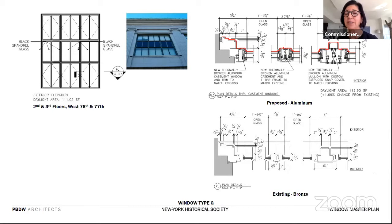However, this is a landmark building, and this is the New York Historical Society. And I'm not a window expert, but there is a lot of bronze fabric on this building that it just doesn't sit right with me that it would disappear. And it's going to disappear forever. It's not as though we're going to say, okay, well, right now you can install these aluminum windows for the next 30 years, and then you have to reinstall the bronze. That's never going to happen.